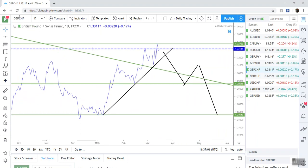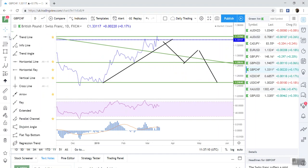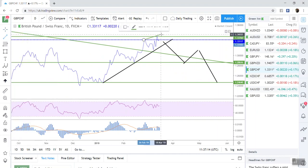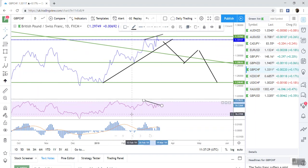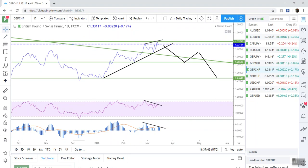Now then, let's have a look and see what we've got. We go from this high to this high. We have an uptrend. From here to here on our oscillators, we have the market going down, giving us additional confirmation that the market may move down.